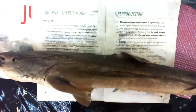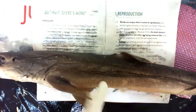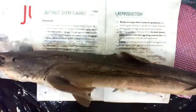But it's really cool looking up the different ways that sharks reproduce. It's amazing because all humans reproduce exactly the same. All cats reproduce exactly the same. But sharks can do all those different methods of reproduction. It's so weird. Okay.